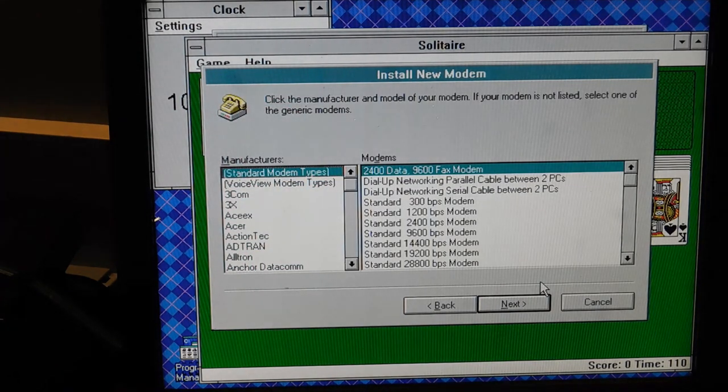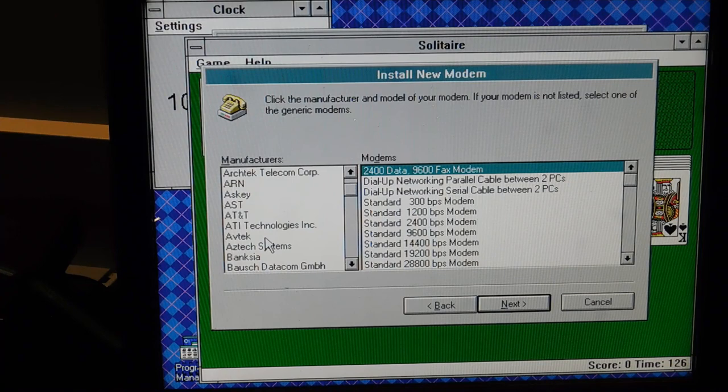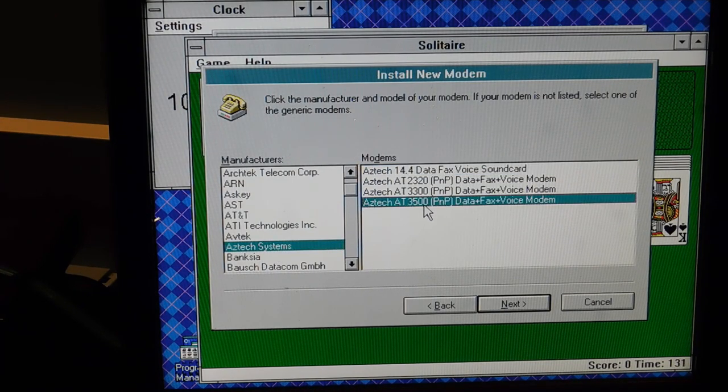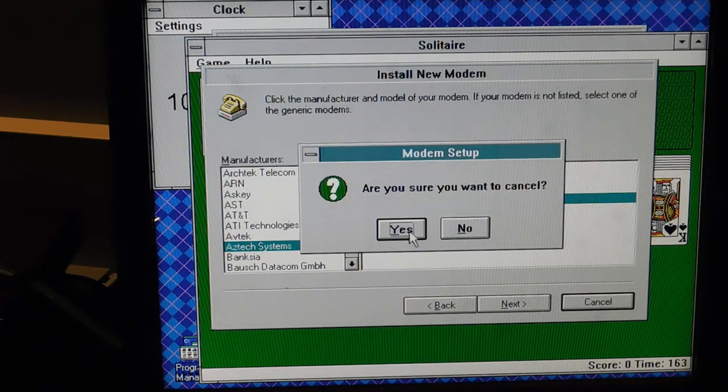Oh, and may I add that the network share that I did is a 250 GB drive. Granted, Windows 3.1 doesn't have to pay attention to that too much, but you did notice that it did not blow up. Let's see, Aztec. I don't even know. I have absolutely no idea what modem this would even be. Yeah, I don't see it, and given how easy it is to brick Windows 3.1 in terms of drivers, I'm definitely not going to just try something.